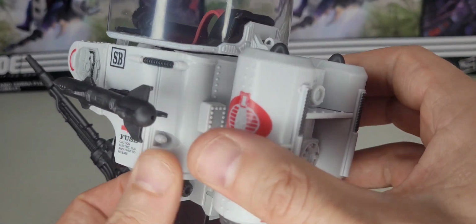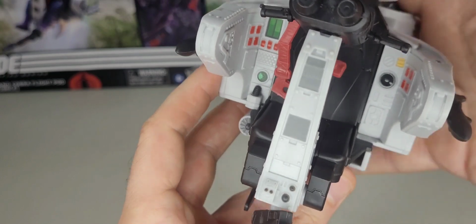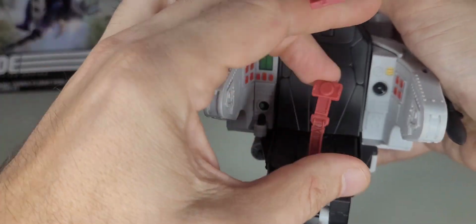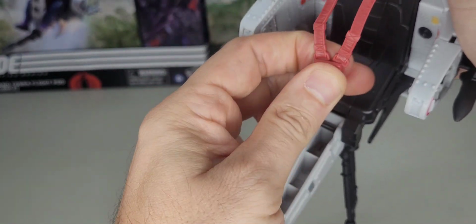Cool. This easily fits on. And yeah, there's some details there. And yeah, we're looking good. We're looking good in the hood. And this levels down. The functionality on this thing is superb. I actually had no issues with this belt. I know some people had to heat it up. And there I go. Look at that.